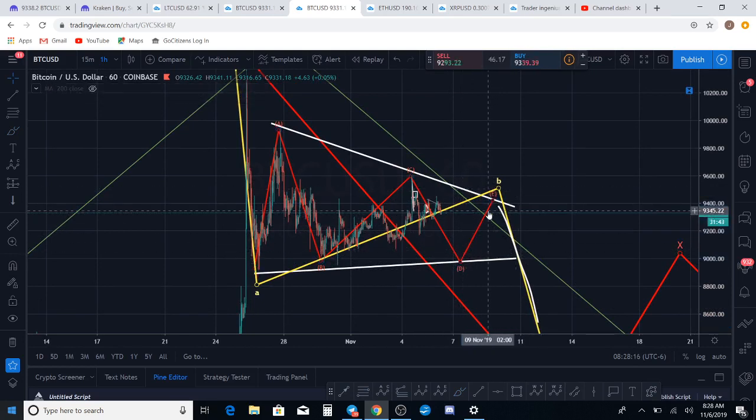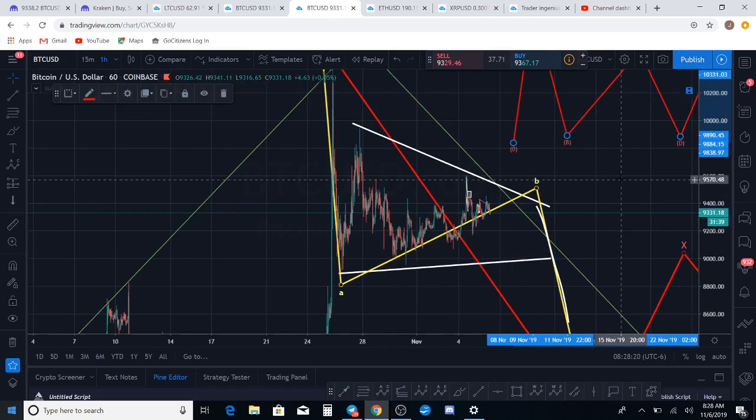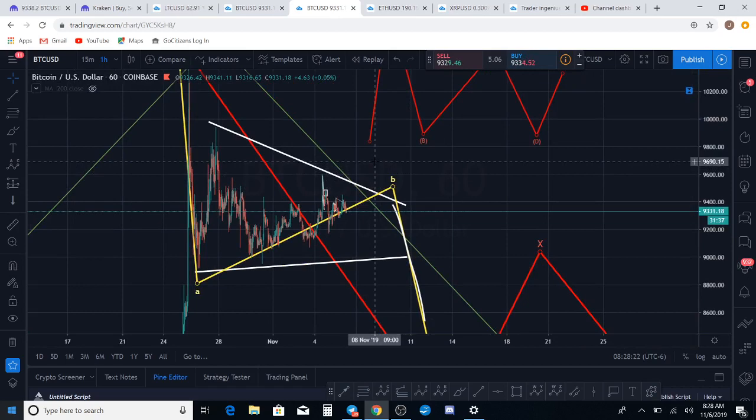Now that also could be, if it's not a triangle, let me just get the triangle off the table for a minute. It's actually the same thing, even if it's a WXY. So let me show you what that would look like.